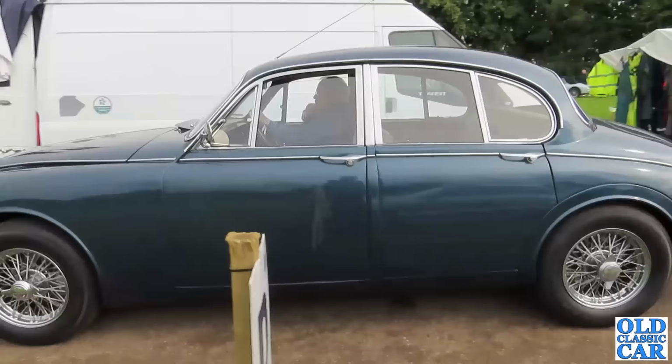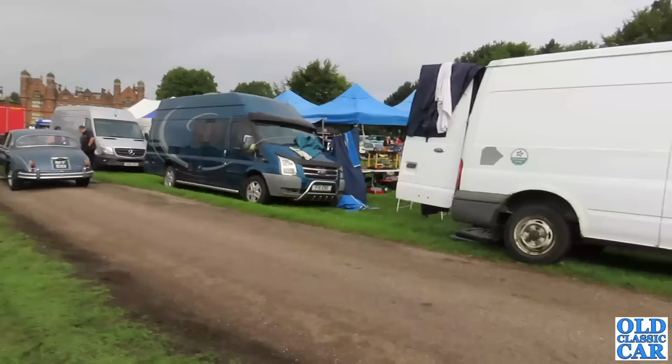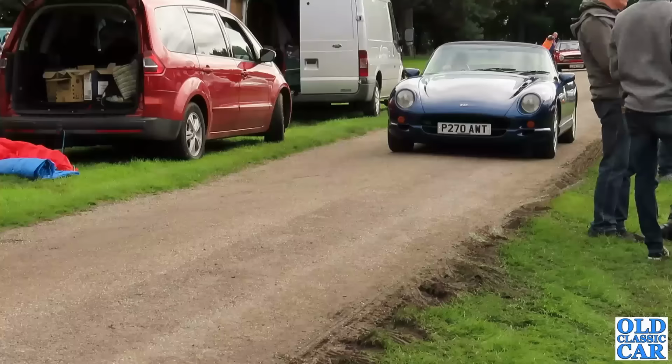Very smart indeed, I do like that. Ford Granada. TVR Chimera. Rover V8 powered.